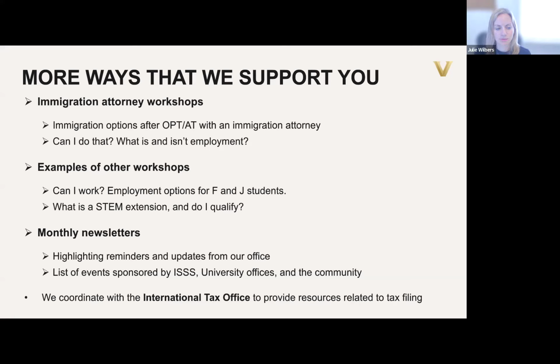Some other examples: Can I Work? Employment options for F and J students, which provides you with an overview. What is a STEM extension and do I qualify? Which is specific for F1 students who are curious about the 2-year extension of their work authorization after graduation.